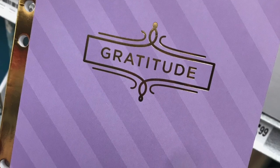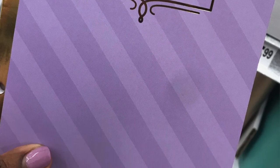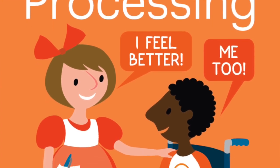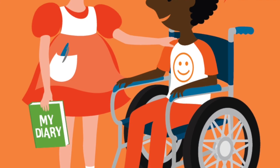And the final thing that you can find at Michael's would be a journal. I love journaling. I think it's fantastic, especially to encourage kids to notice one good thing in their day or something that they are grateful for every day. There's lots of different journals available at Michael's, and I saw this gratitude journal, but you can just have them get a blank journal and just free write and use that as a way to help them manage their emotions. It's a great processing skill for kids.